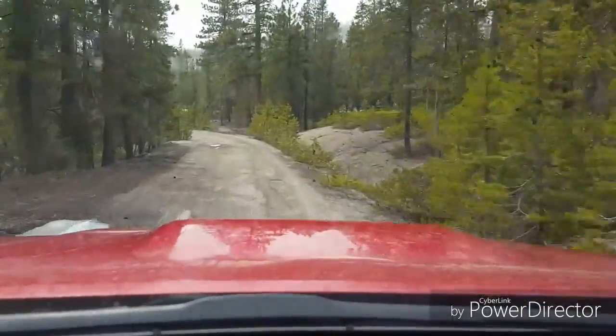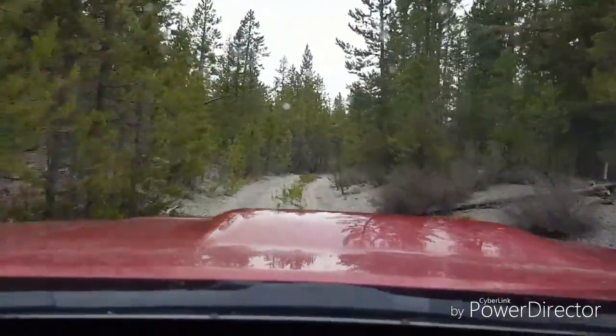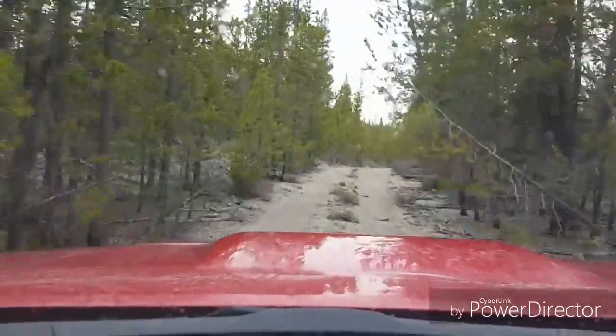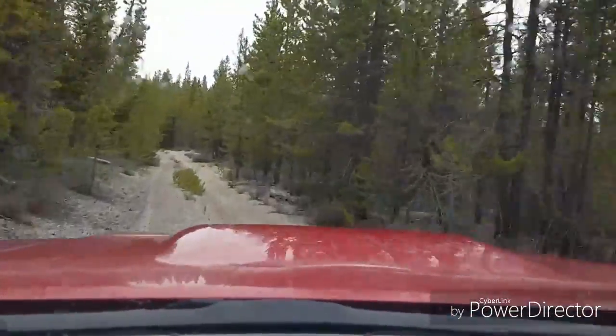But current situation, backtracking by like 2 or 3 hours. So apparently the 4Runner thinks that it does not have enough scratches, so it wants to take me down this tight little dual track. So why not? A couple more scratches.